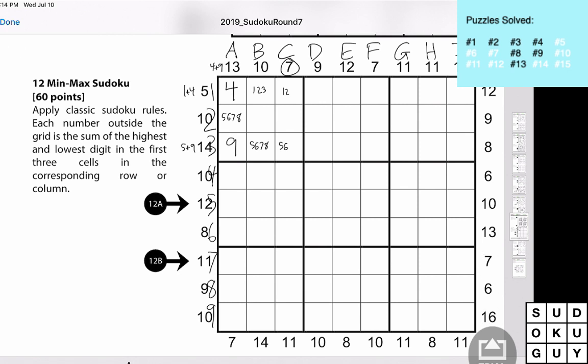Oh, the 16 is great. That has to be a 7 plus 9. So we have to have a 7, 8, 9 in each of these. But this 8 means that this can't be an 8 or a 9. Because, I mean, something plus the highest number has to add to 8. So we have a 7 here. Which means that this 8 is 1 plus 7. Great.